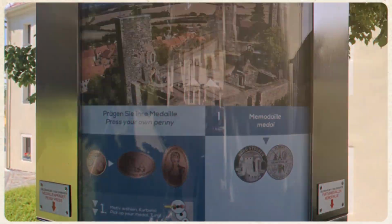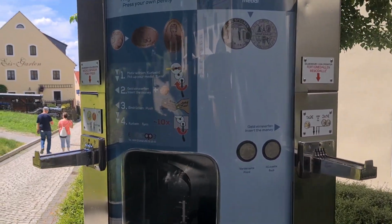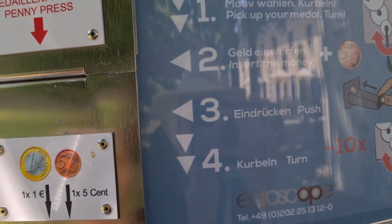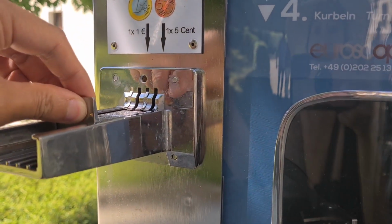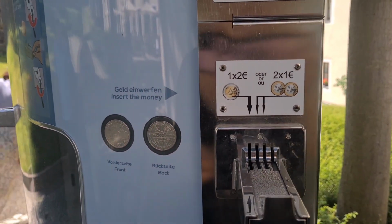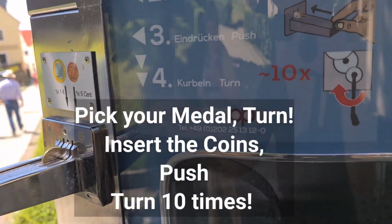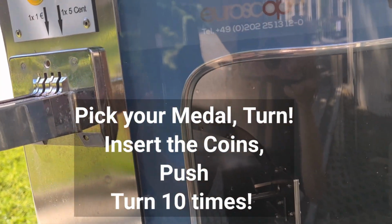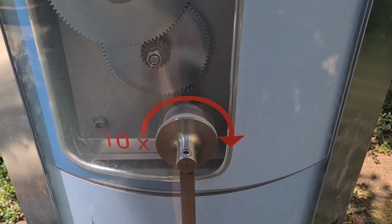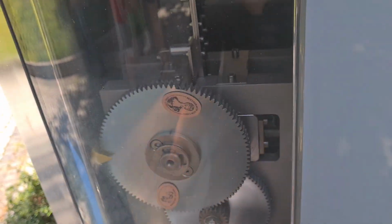If you want some souvenir, don't you worry, cause they got you covered. You can find a vending machine for your favorite image of the town or Countess Kozel. Anna Constantia was born in 1680 and died in Stolpen in 1765. She is one of the most famous mistresses of King Augustus the Strong. To get the image of Countess Kozel, you will need exactly €1 and 5 cents. 5 cents is where the image will be pressed.